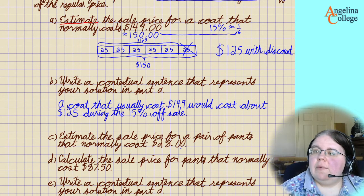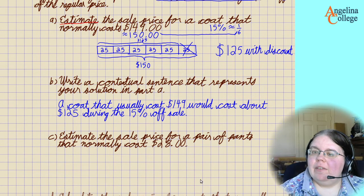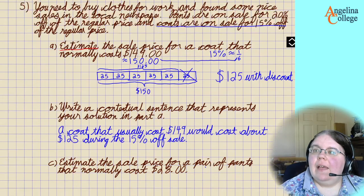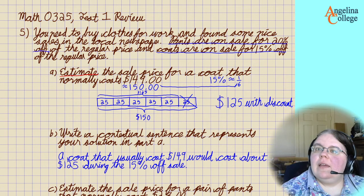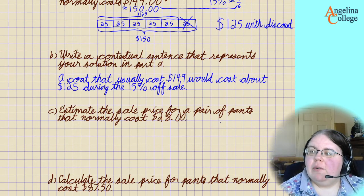Okay, so the next thing we're being asked to do is to estimate the sale price for a pair of pants that normally cost $28. So once again, we're estimating, so your strategy for this might be different from mine. And I see that pants are on sale for 20% off. Now that's going to help me because 20% off is exactly 1/5 off.